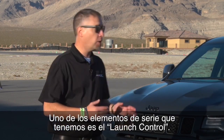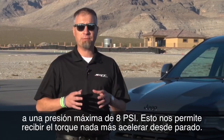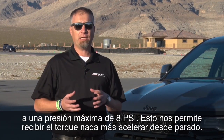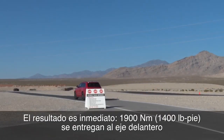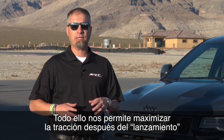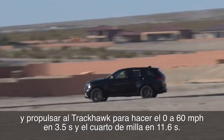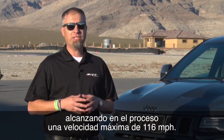Hi, my name is Paul Mackiewicz. I'm the Vehicle Development Manager for the Grand Cherokee Trackhawk. One of the standard features that we have is launch control. What that does is enable torque reserve, which preloads the manifold to a maximum of about 8 psi. That enables us to get instant torque as soon as the feature is released. We also preload the front axle with 1900 newton meters of torque going to the front axle and locking up the rear differential. What that allows us to do is maximize our traction off the launch and propel this vehicle to a 0 to 60 time of 3.5 seconds and a quarter mile time of 11.6 at 116 miles an hour.